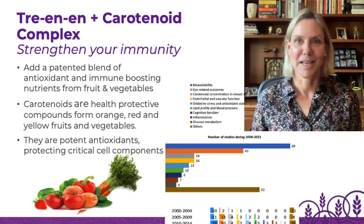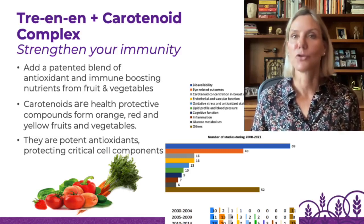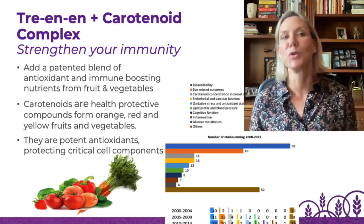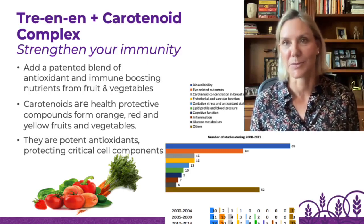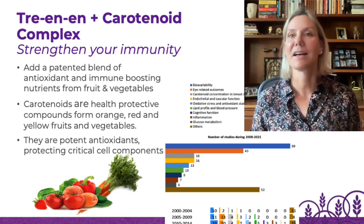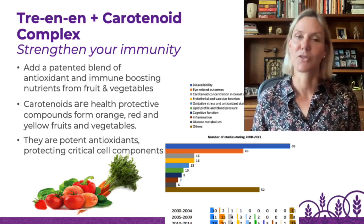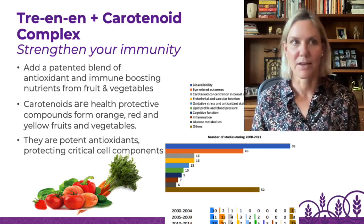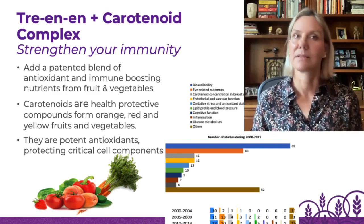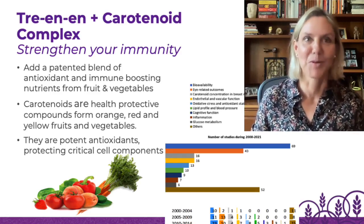Another winning combination would be TRNN and Carotenoid Complex, and so you would be adding a patented blend of antioxidants and immune-boosting nutrients from fruits and vegetables. Carotenoids, as you probably know, are health-protective compounds from orange, red, and yellow fruits and vegetables. They are potent antioxidants, protecting critical cell components like the cell membranes and the membranes around the nucleus.